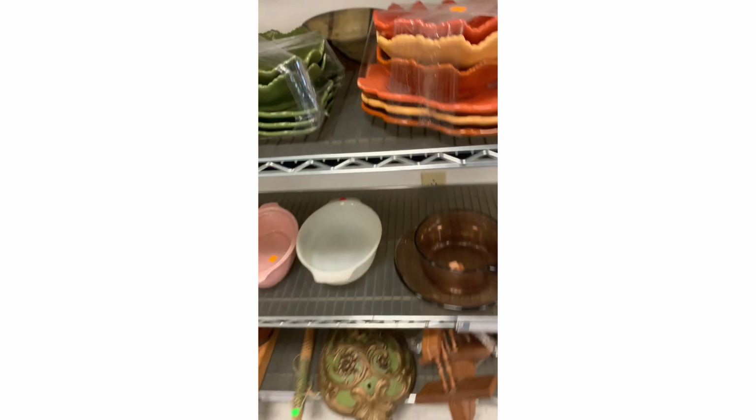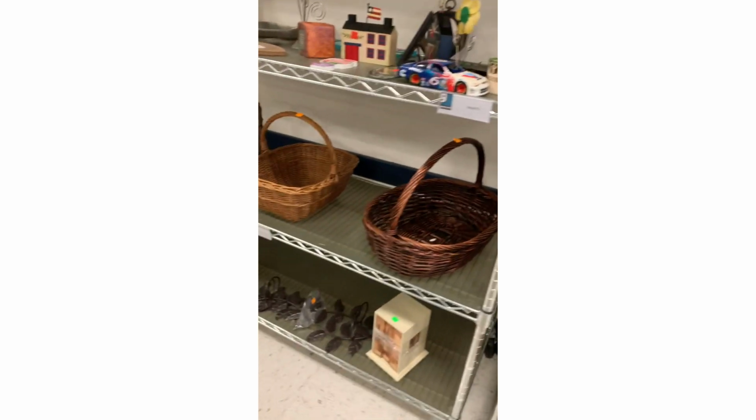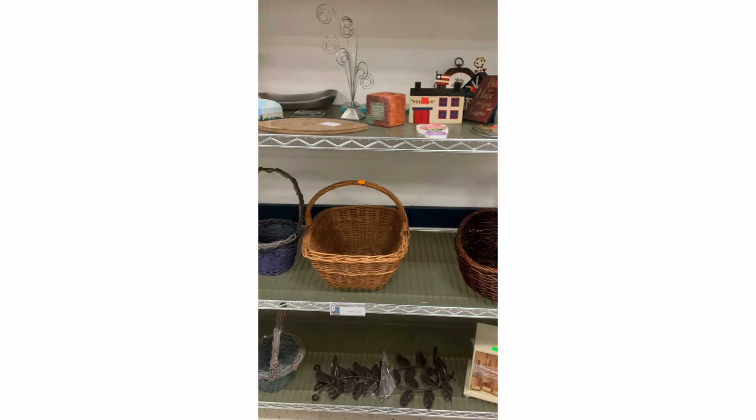Am I the only one that loves Visionware? I still use it. My mom used it for years and still does, and I just love it. I about cried when my husband broke one of the pieces.